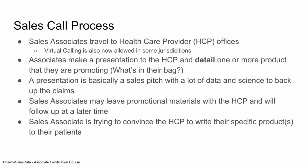So, the sales call process. Sales associates travel to a healthcare provider office. Virtual calling is now allowed in some jurisdictions as well, but classically, a sales associate gets in their company car, goes to a healthcare provider office, either in a private practice or a hospital or some other location, and makes a presentation to the HCP, detailing one or more products that they are promoting. So what's in their bag?